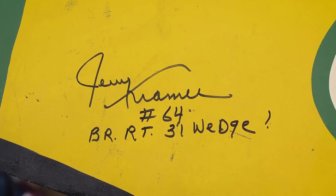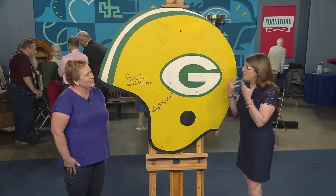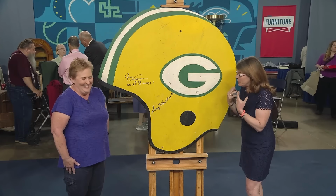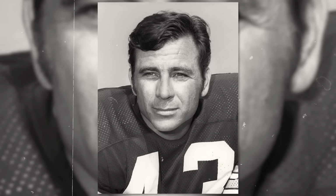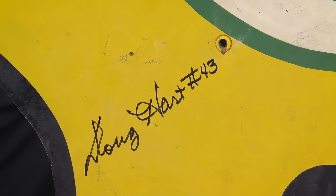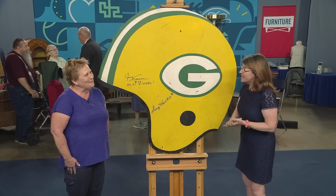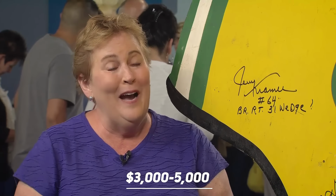The guest told how fans, including their dad, ran onto the field after the game to celebrate. Some fans even took down the goalposts. Their dad used tools to carefully take the section they now own. The artifact, signed by Packers star Jerry Kramer and defensive back Doug Hart, later on was said to be a valuable piece from the stadium. While examining the condition of the item, the appraiser said, $3,000 to $5,000. Oh, wow.